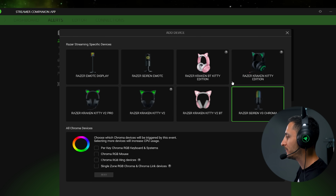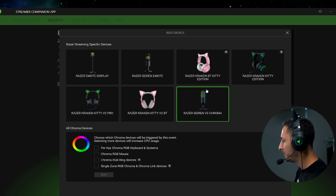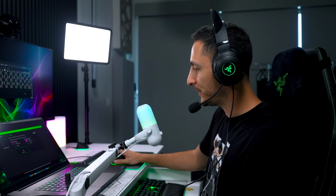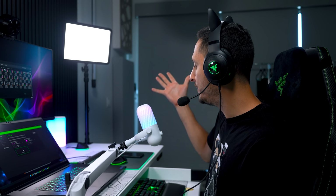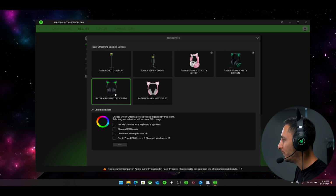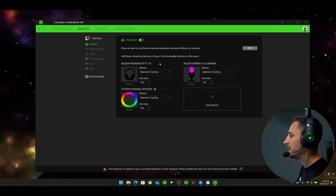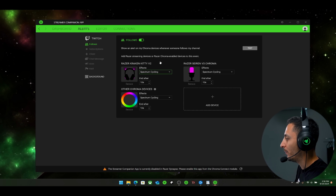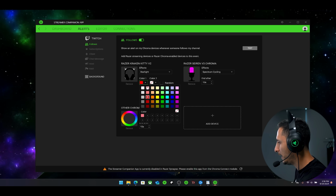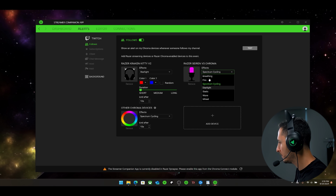So I'm wearing the Razer Kraken V2s. I also have the Razer Siren V3 Chroma, but we can also sync our other Razer Chroma RGB products. So for example, if we want our laptop, our mouse, mousepad, keyboard to react to the lights as well, then we simply go down here and select all of these options. And on this page, we can select any effect or color that we want. Just to keep things simple, I'll go ahead and select the Starlight option, and I'll go with red and blue just so it's easier to show up on camera.